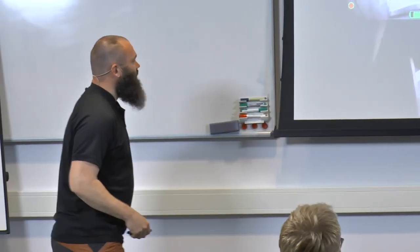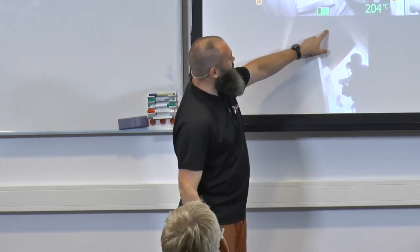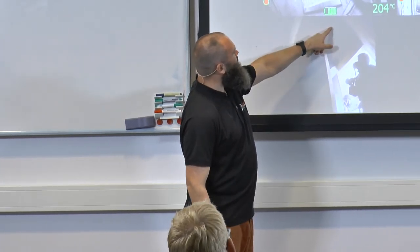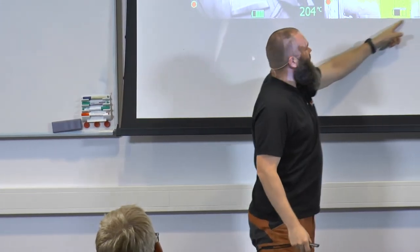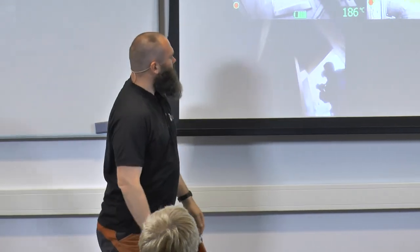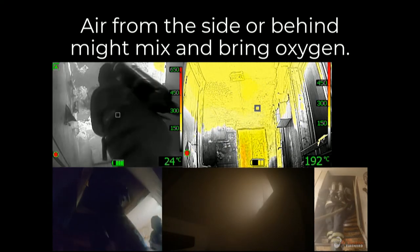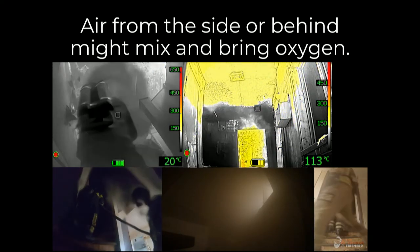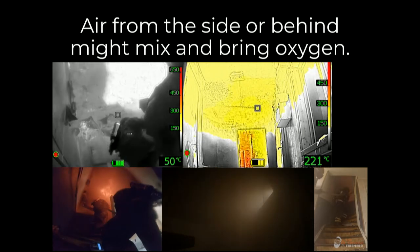Now instead, if I'm at the bottom of a staircase, it's a bit hard to see up here with the light, but that's the top floor. You can see the top floor in the thermal imager. You can see here on the second floor, that's the visual on the second floor, you can't see anything. But if you go up with a fog here and you pulse, now you're taking fresh air from the staircase and pushing it towards the fire compartment. And if you're not continuously flowing, it will come back.